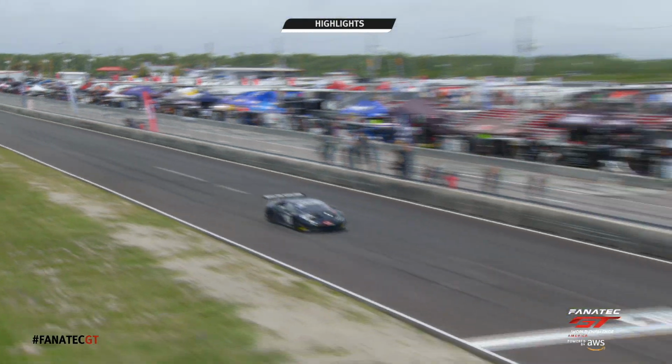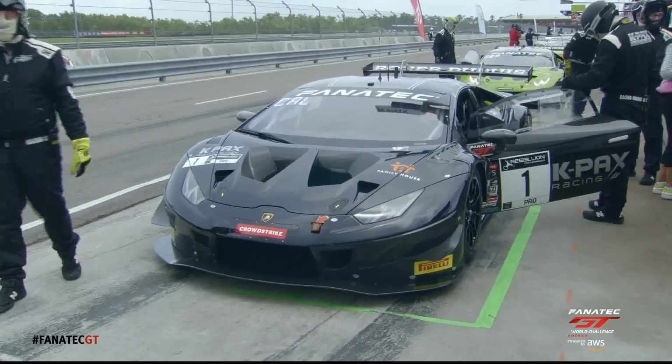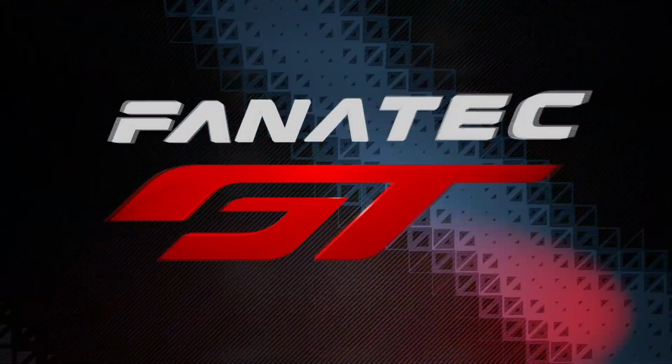Big win for him and his co-driver George Kurtz, and at the front, it was all K-Pax Racing, Andrea Caldarelli and his new teammate Michele Beretta, so strong as a brand new pairing.